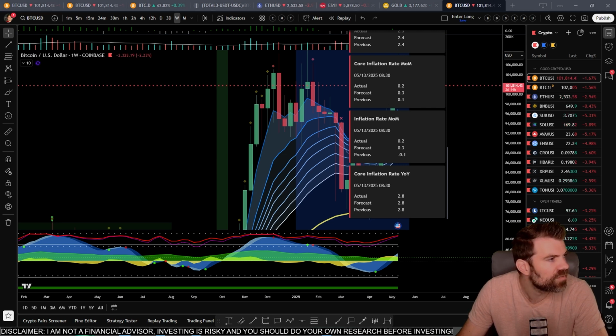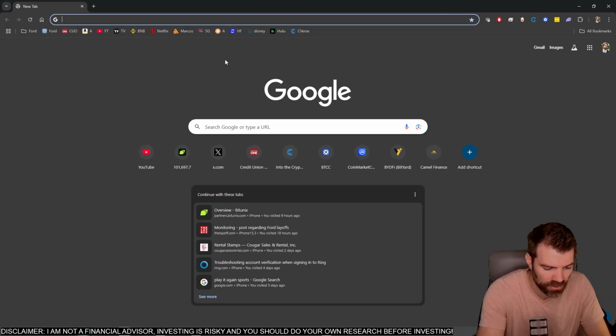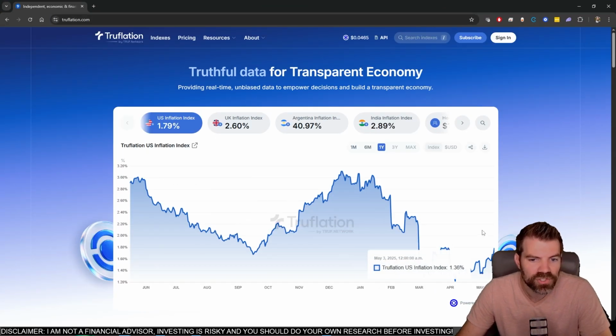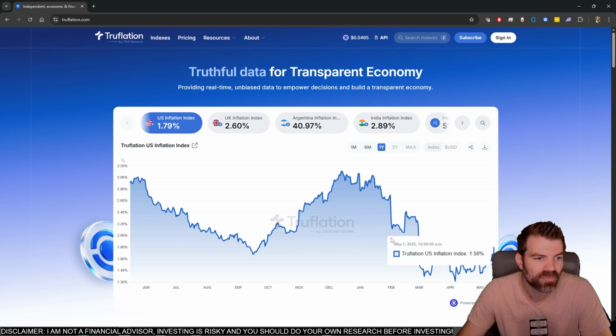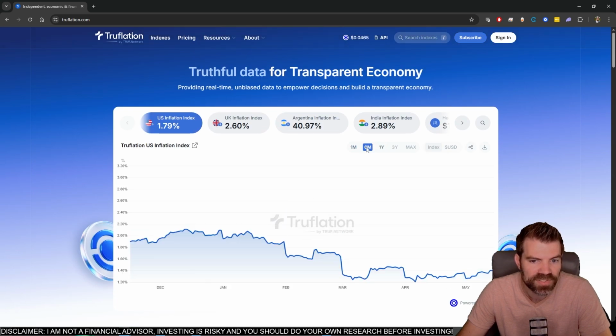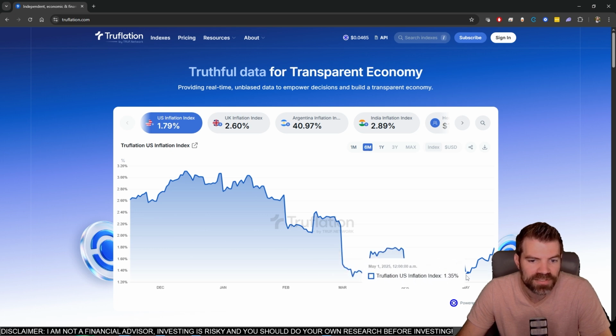If we just go to Google and type in trueflation, you can see a more live version of it. Inflation is actually going up recently, which is interesting. If you look at the last 6 months, really since about April 6th, it has been going up. That's not a lot of data, right?